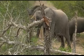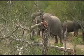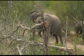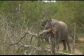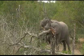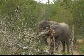And so people often ask, does it make a difference if elephants don't have tusks or not? And the answer is yes, it does, but they adapt. Look at the other one tossing sand on his back. They apparently do that for parasites. But I think they just like the feeling of it as well.